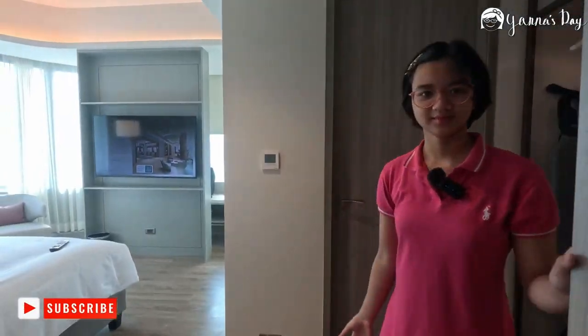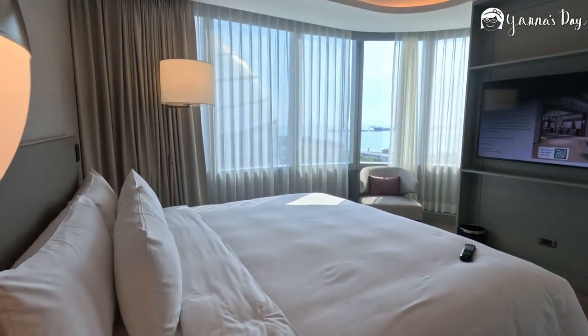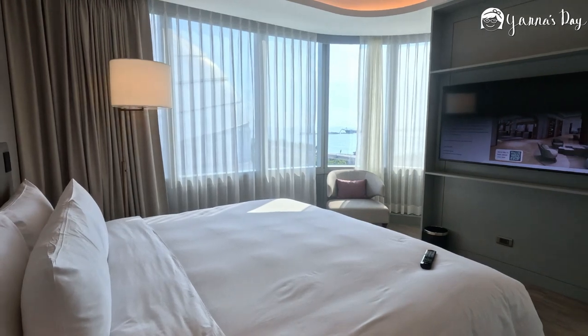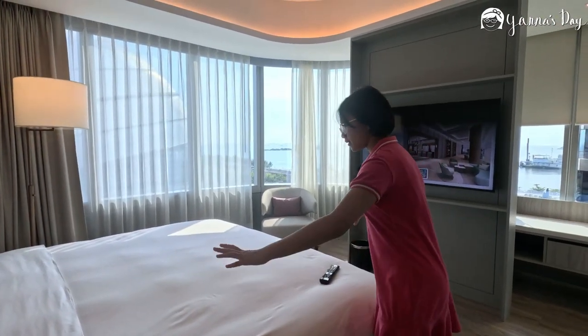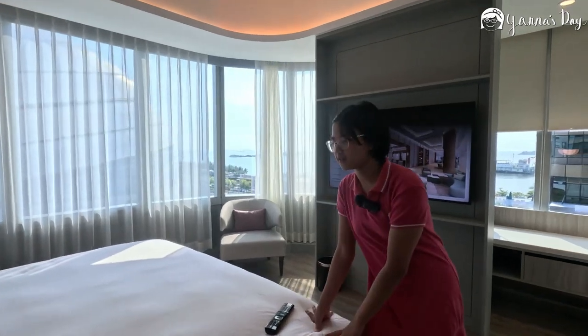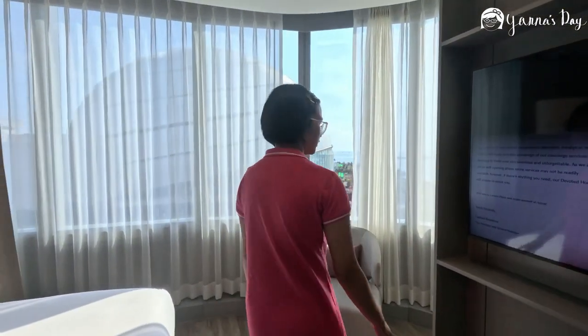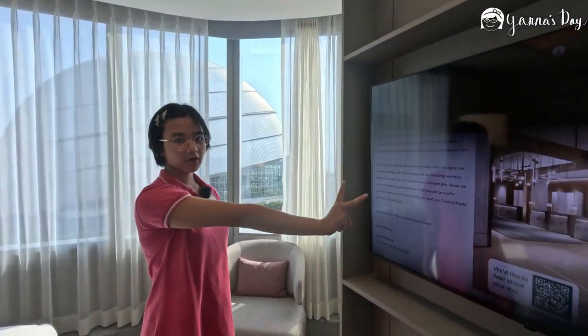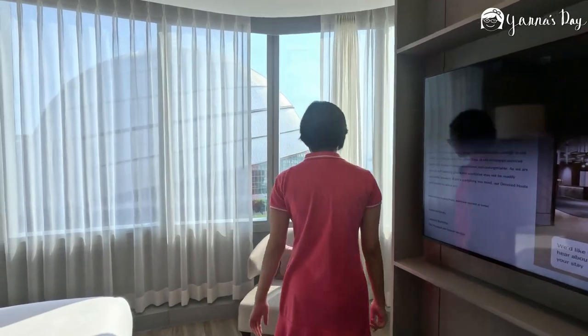Come in. So when you enter, we'll start with the bedroom first. I'll just close the door. When you enter, you're greeted with the big king-sized bed. You can actually request for another bed, but I think that costs money. And there's a second TV inside, but still the same with the channels.